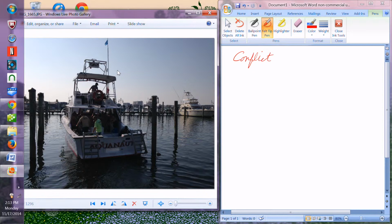And we're going to try to ask some questions about the picture so that we can create a conflict about our picture. And the things you're going to think about is, one, who is in the picture?